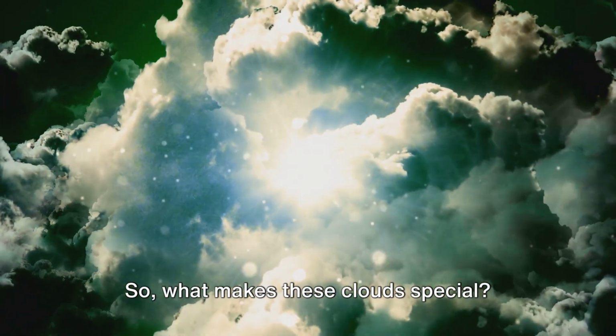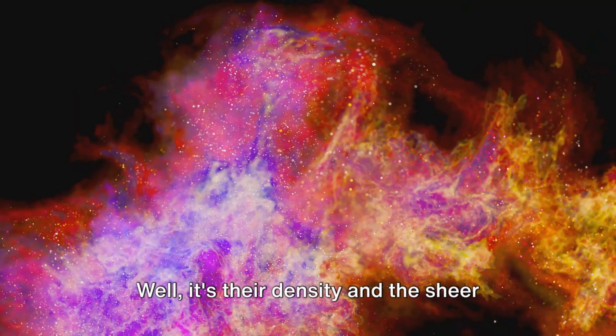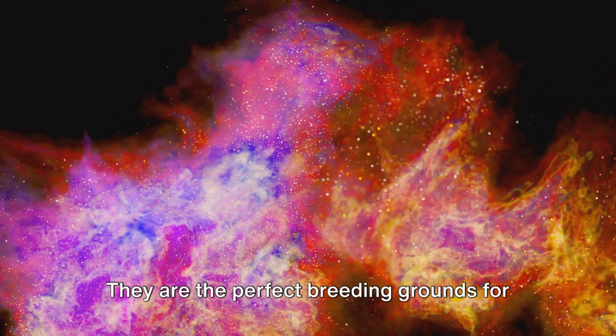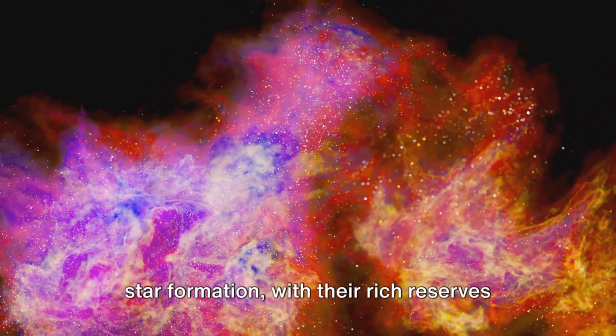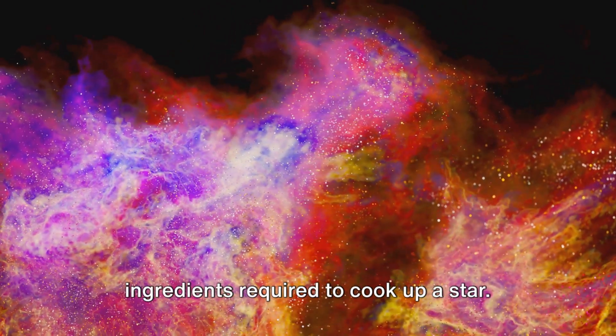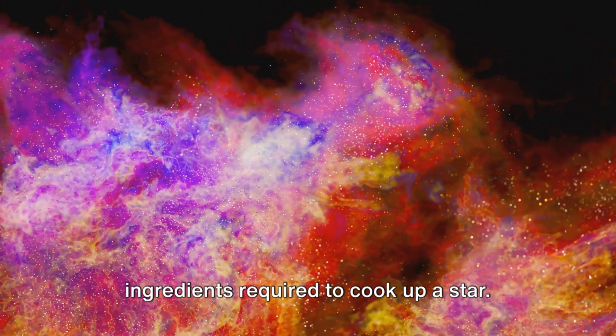So what makes these clouds special? Well, it's their density and the sheer amount of material they contain. They are the perfect breeding grounds for star formation, with their rich reserves of gas and dust serving as the raw ingredients required to cook up a star.